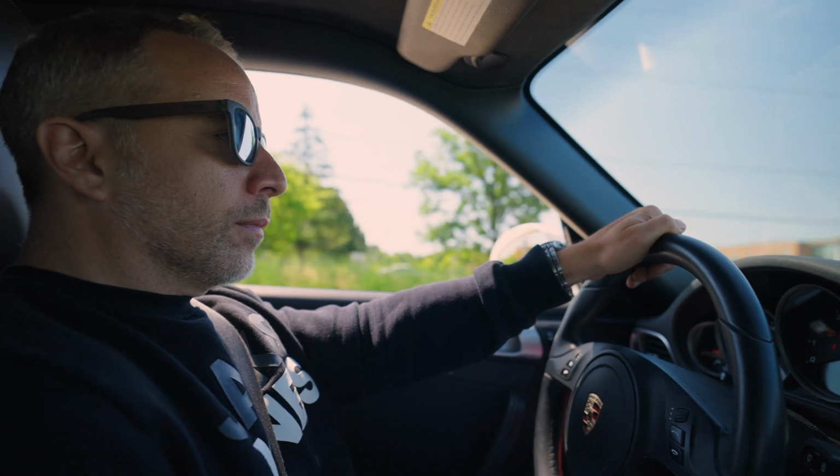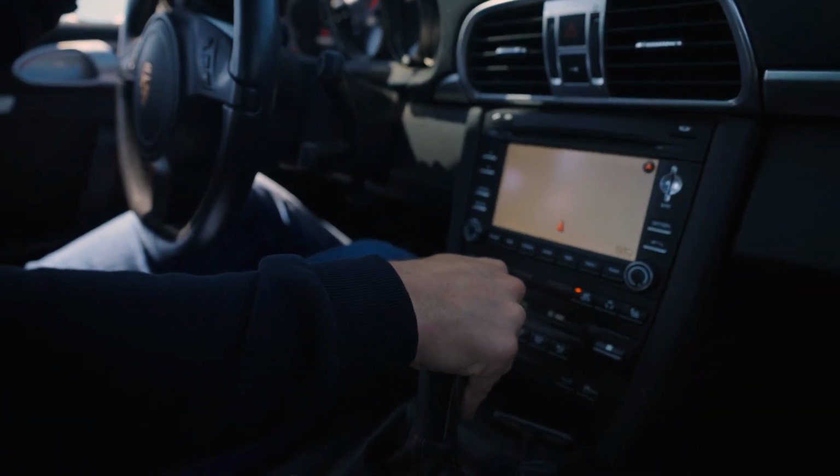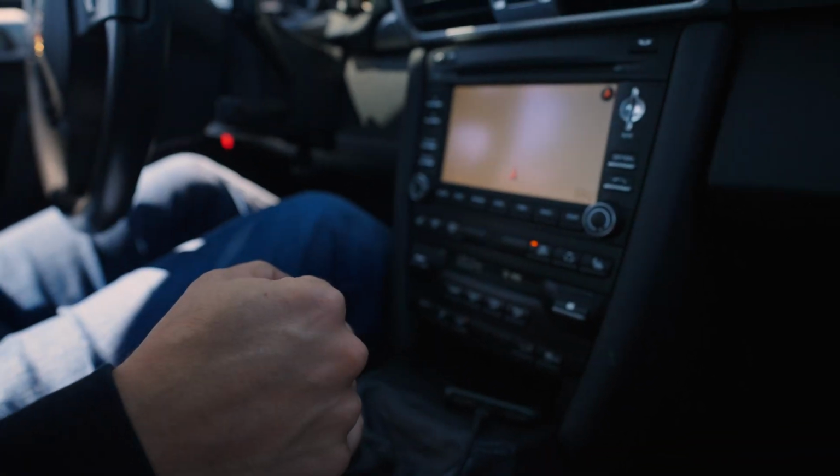Is it a track special? How do you treat this car? Yeah, this car is a fair weather car. Part because I want to take care of it, and part, as you know, you just get busier in life. It's the paradox of having nice things, right? You don't have the time to enjoy them sometimes. So it really is just a nice weather car for me.